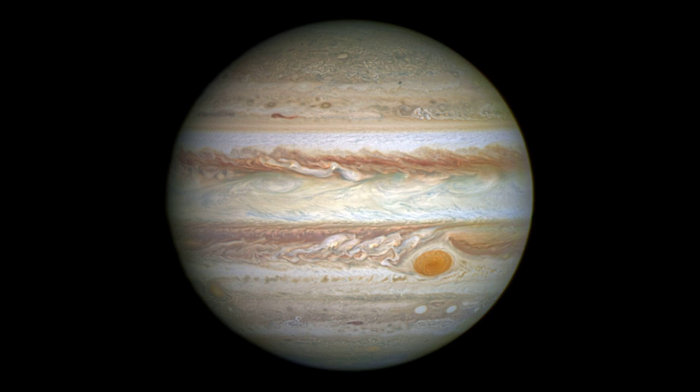Jupiter's low axial tilt means that the poles always receive less solar radiation than the planet's equatorial region. Convection within the interior of the planet transports energy to the poles, balancing out the temperatures at the cloud layer.